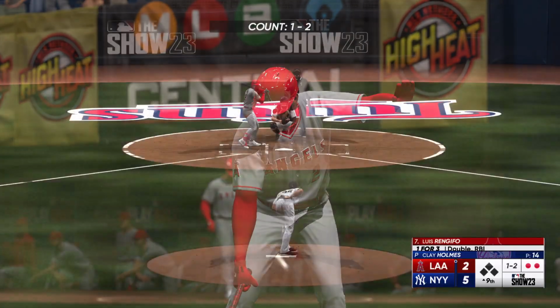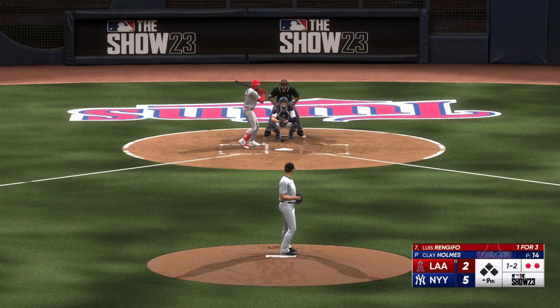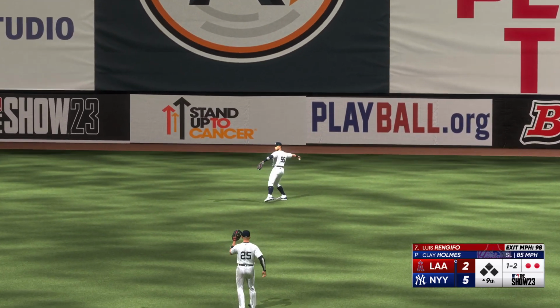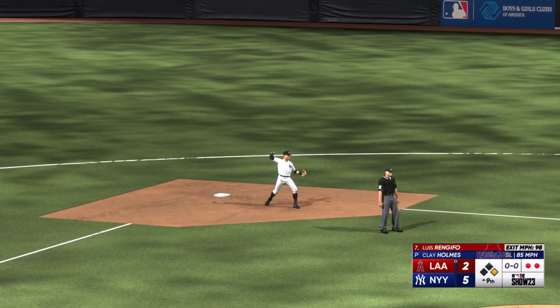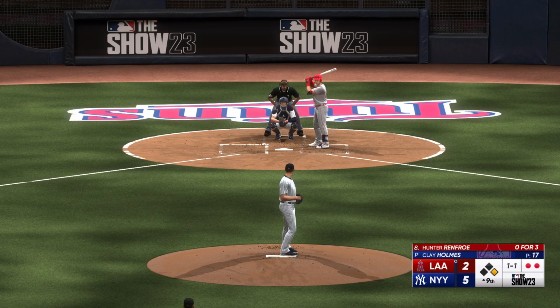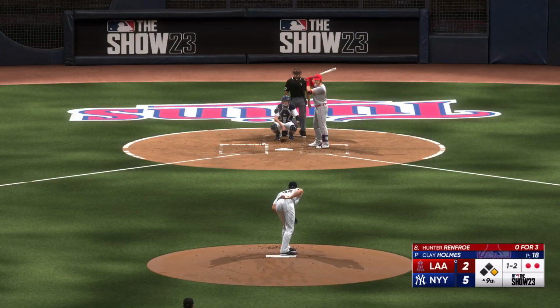Next to hit, Luis Rengifo, 1-3. And it finds its way through for a hit. And that keeps the inning going. That's tremendous fight now from him. And right here, I know it's got the dugout fired up down there. Down to the last strike. And he comes up with a hit to keep the game alive. It ain't over yet. Now it's Hunter Renfroe. Swing and a miss. And the count 1-2.